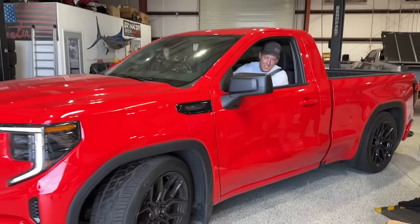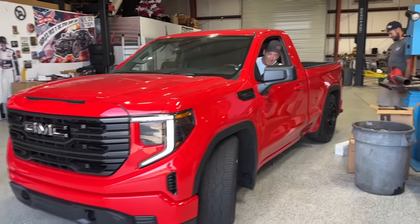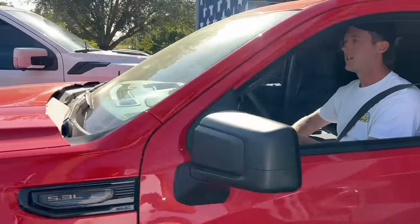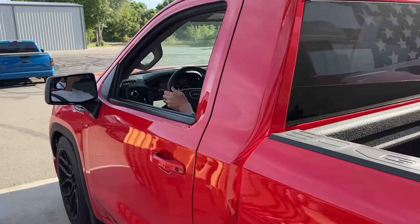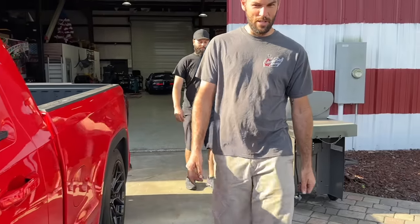These aren't the radials, so if it can't burn these, it ain't burning nothing. Oh, she's gonna spin them. They're also Nitto 420s now. That's a good tire. Hey, it ain't just 20s, bub. 420s. Oh no, I'm saying that wheel just ain't 20s.